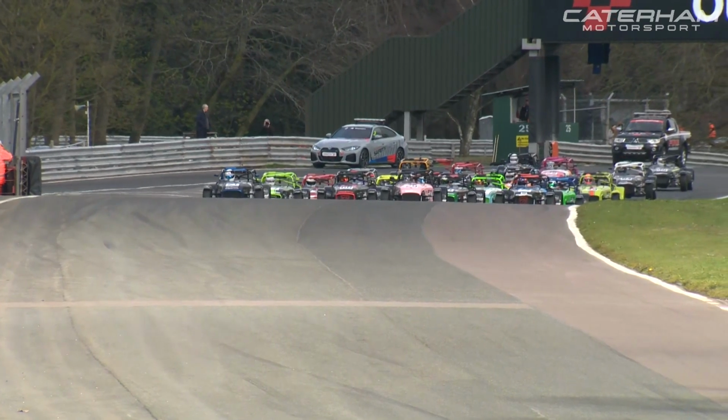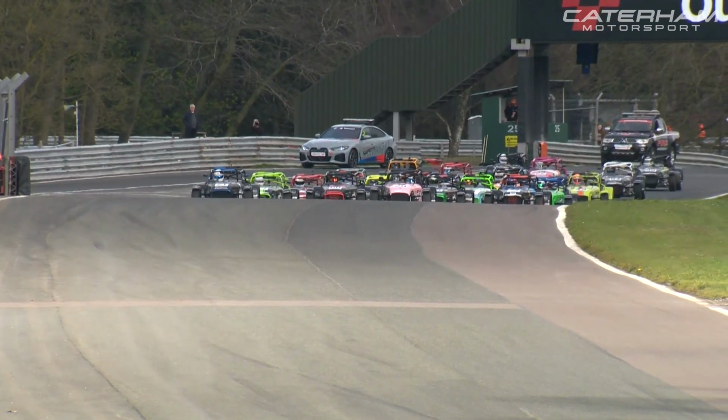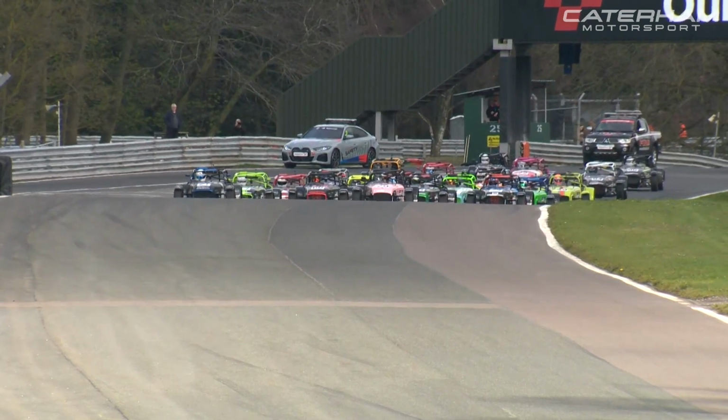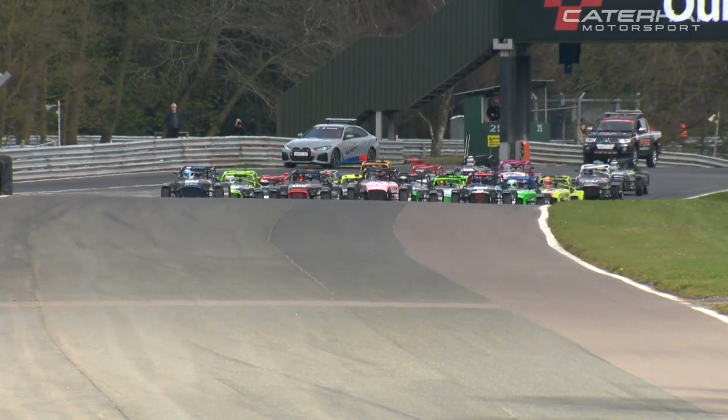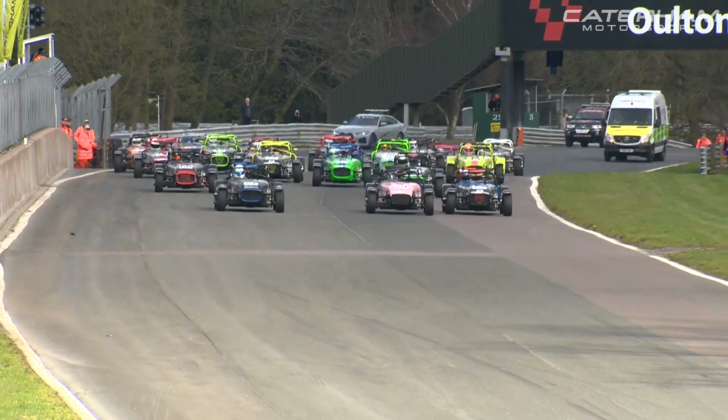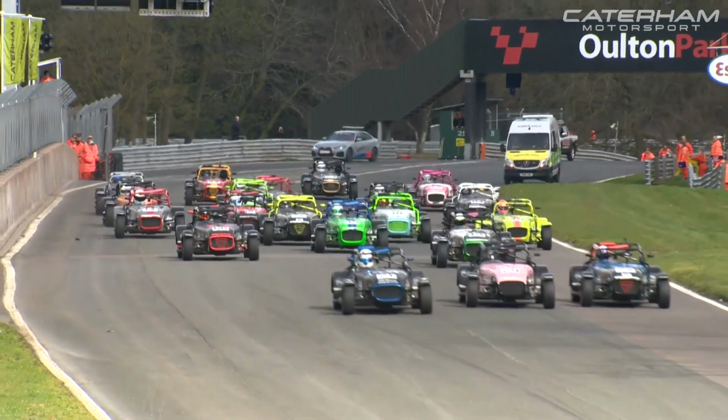Time to go racing here at Oulton Park with the first Caterham Motorsport event of the season. 20 minutes for the 270Rs. The revs begin to rise. Waiting for the red lights to go out and away they go. It's underway here at Oulton Park, down towards the first corner at Old Hall.